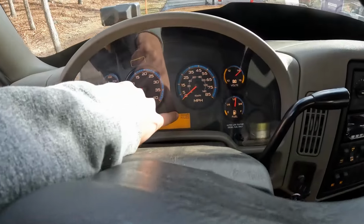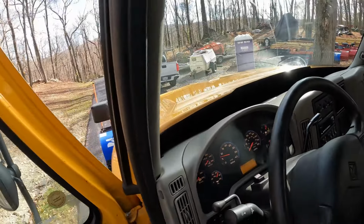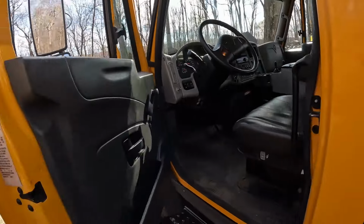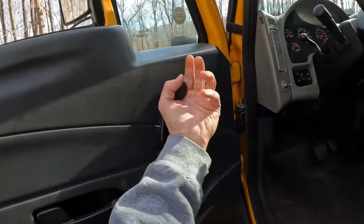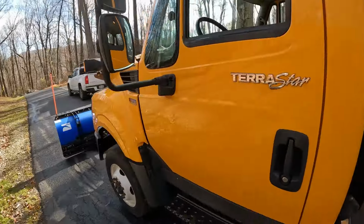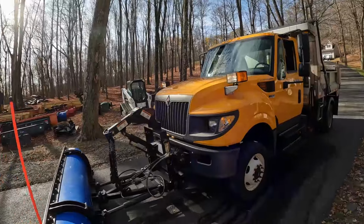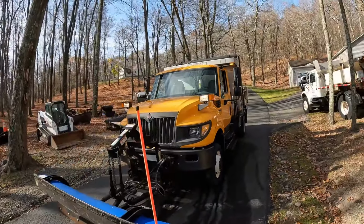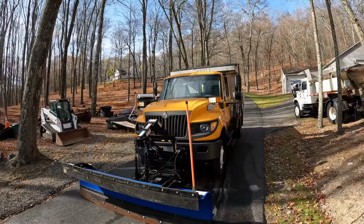This truck only has 28,165 miles on it, so pretty new. Not brand new, but definitely not bad. One thing it does have though is crank windows, which is not the most ideal, especially when you're plowing snow, you have your heat on and you want to open up both of your windows. The driver's side is easy, but then you got to climb over to the passenger side in order to get that open.